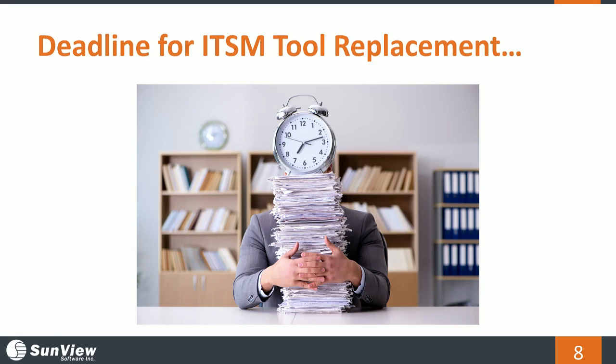So the day has come. You've been dreading it, and now it's here. You've been given the gargantuan task of replacing your organization's IT service management tool solution. You understand the implications of this project. The solution will lay the foundation of how IT processes, people, and technology come together to better serve the business. You set off right away designing your request for proposal, so there's no time to waste.